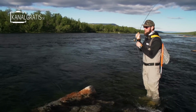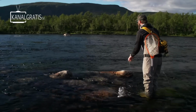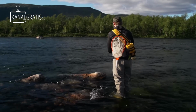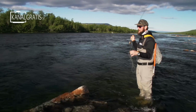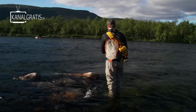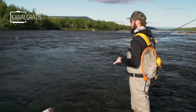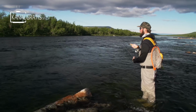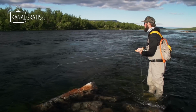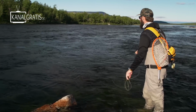We can start with throwing it upstream and pulling it home a little bit faster than the current, which can be very effective when you're fishing holding spots that you think hold fish, like pocket water and stuff. This also allows the fly to sink quite well. Then, of course, you can do the traditional cross stream, 90 degrees, straight out. Let it swing, strip it a little bit. Let it swing, strip it a little bit. Just give the fly some action.